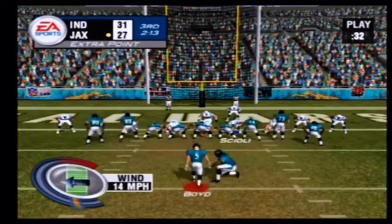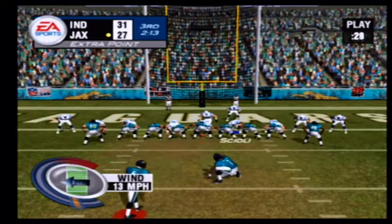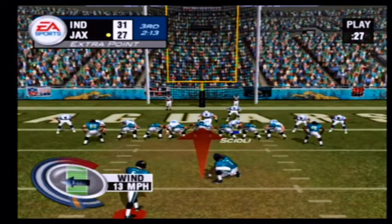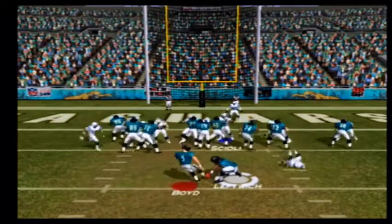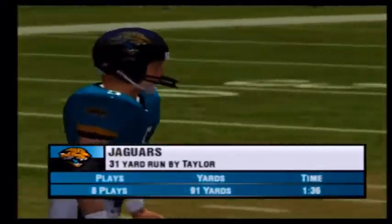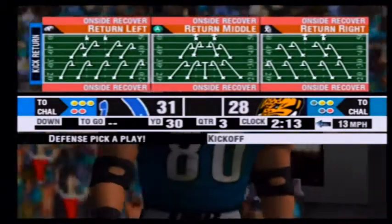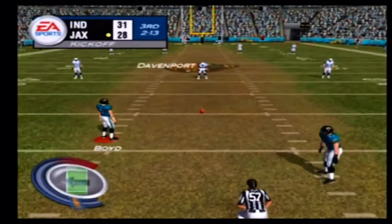A heck of a run. Boyd comes in for the extra point. And it's up. And the extra point is good. The Jaguars regain the momentum of that score, John. You can feel the momentum shifting. Just what they were looking for, John.